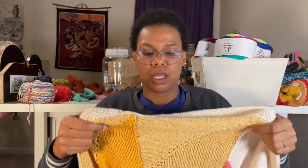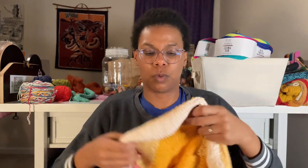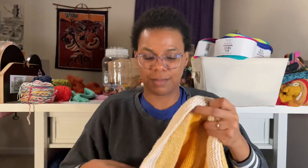So quite an open gauge, which I kind of wanted because I want this to be kind of like a blanket for all seasons that can just stay on my bed without overheating. But with the open gauge and doing stockinette, knitting a square like this is very hard. All of my squares were very much skewed because your knit stitches are longer than your purl stitches. And so I had to be very intentional when I blocked everything and then when I seamed everything.